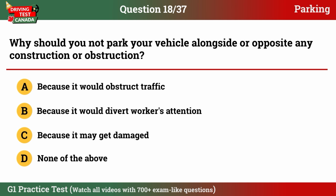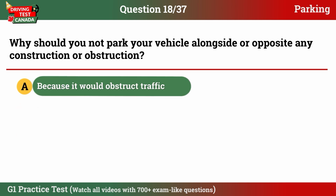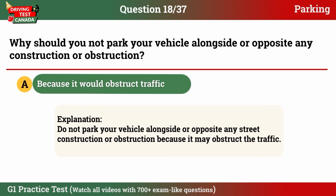The correct answer is A. Because it would obstruct traffic. Explanation. Do not park your vehicle alongside or opposite any street construction or obstruction because it may obstruct the traffic.